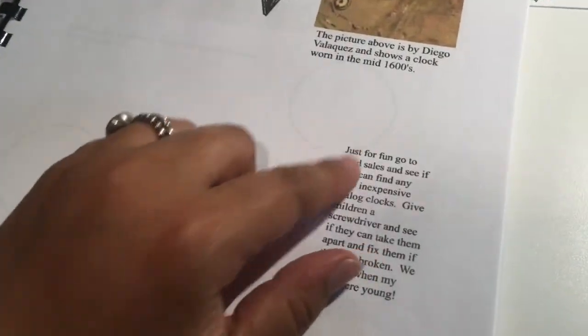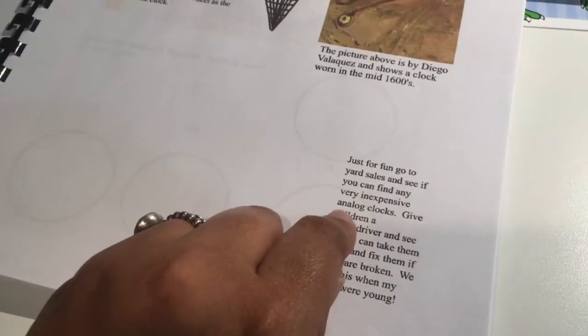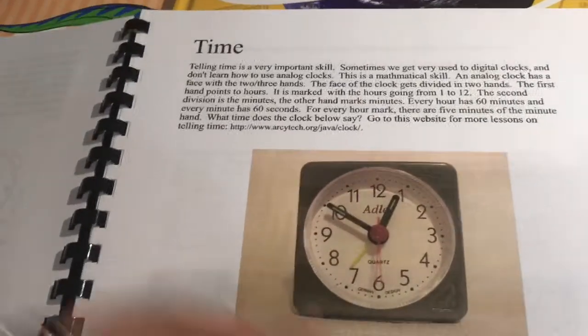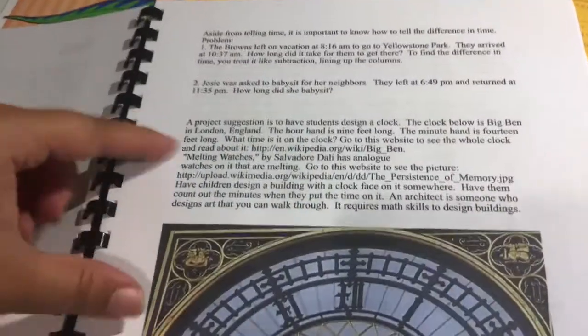And then it also gives me pointers on what to do. Like, for example, go to a garage sale and try to find a clock that he can take apart and put it back together. I think that was fun to do. And then this is another one here on telling time. And then I like the next one here too.